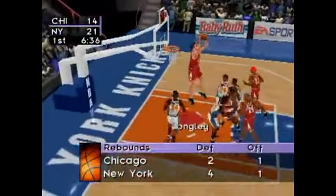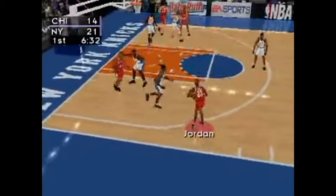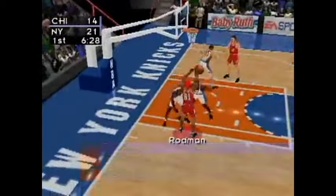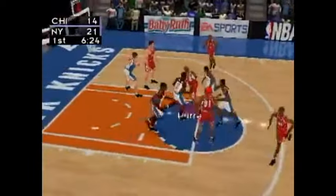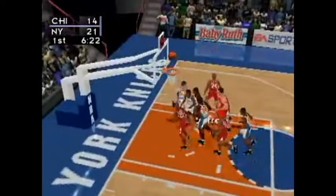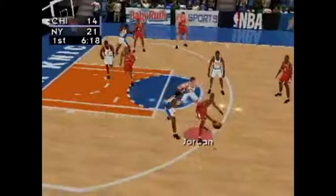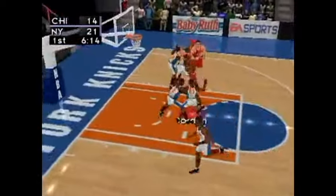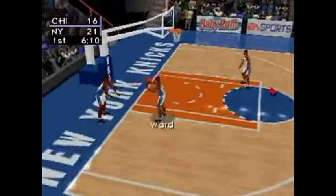Number 23 with the shot. He's off target from outside. Pulls the trigger. Number 23 comes up short. To the right side. Burrell takes the shot. He doesn't get the basket. Rebound made by number 23. Takes the jumper. Number 23 buries the shot.